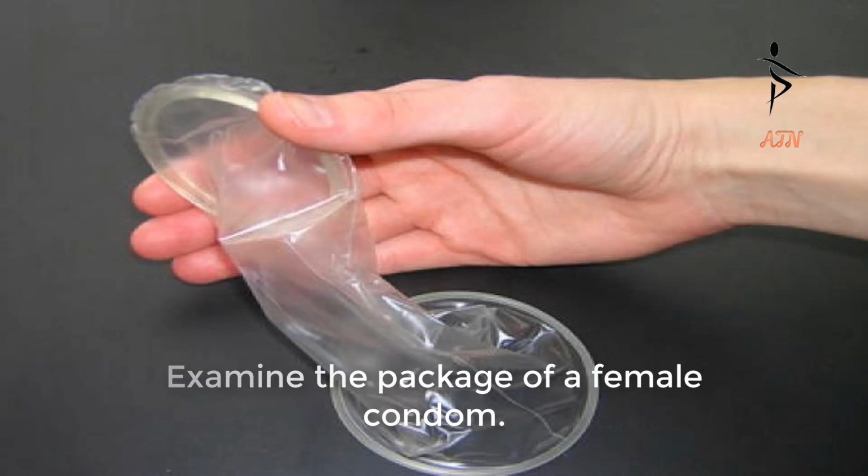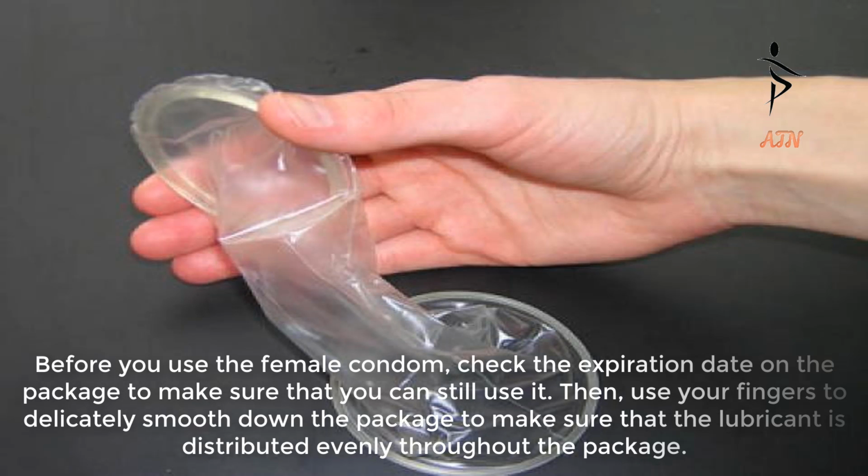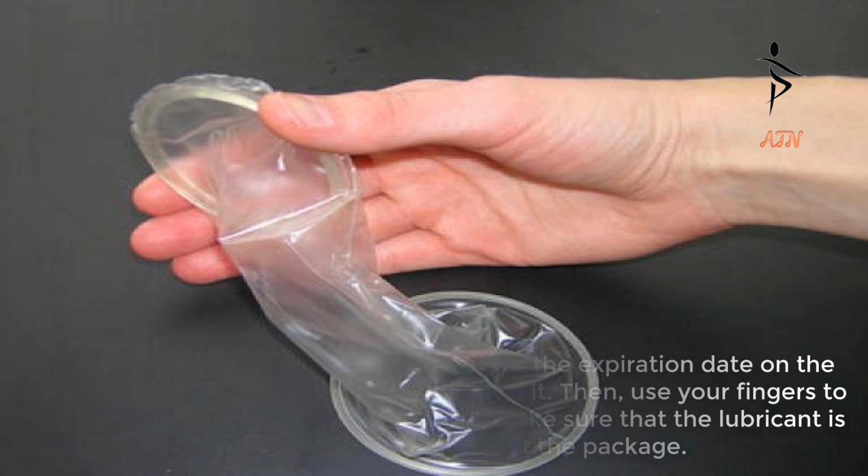Examine the package of a female condom. Before you use the female condom, check the expiration date on the package to make sure that you can still use it. Then, use your fingers to delicately smooth down the package to make sure that the lubricant is distributed evenly throughout the package.